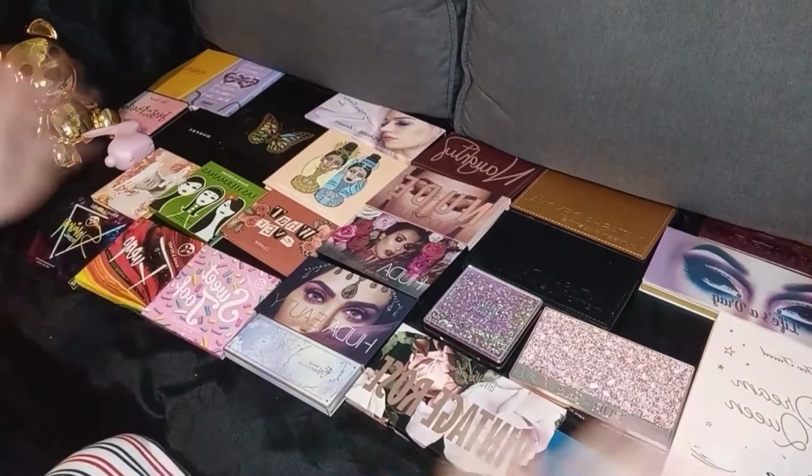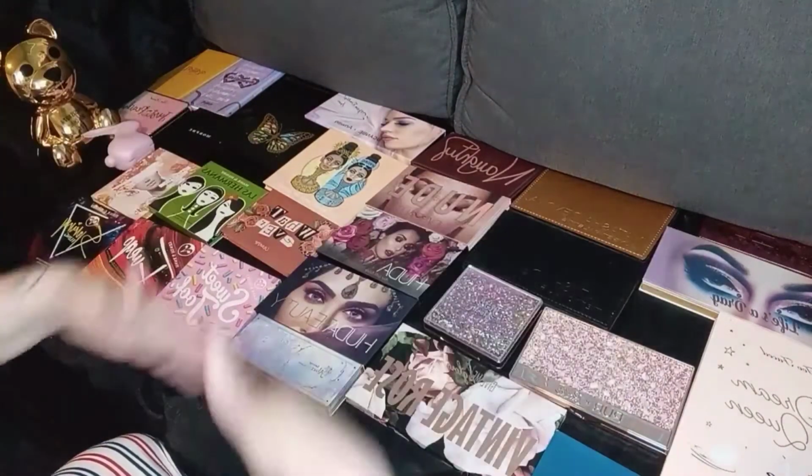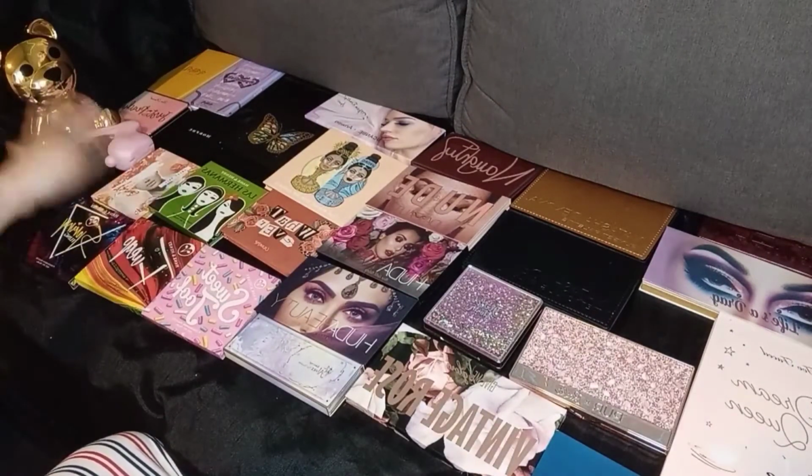Okay, I shifted everything over to have more room and let everyone that was standing up shine over here.